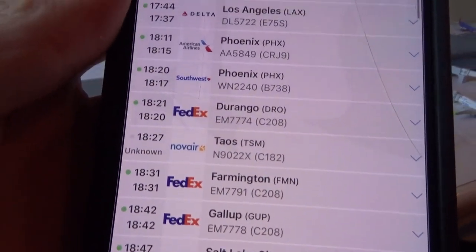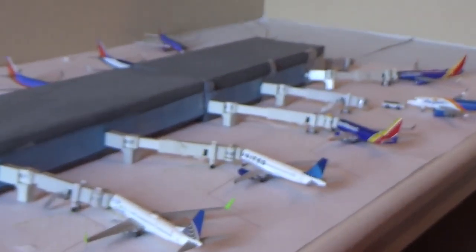If only we get some FedEx Expresses here. And just look at all those that we could get. So I don't know, we'll see.